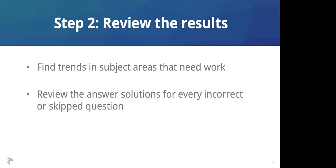I also recommend reviewing the answer solutions for every question that maybe you struggled with but ended up getting correct. This is important because you can either confirm that you do understand how to do it, or maybe you guessed and you still don't know how to do the problem. So you'll want to make sure you know how to do that if it comes up again next time.